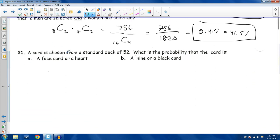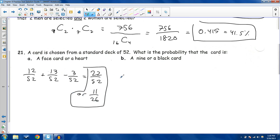Last one, 3 minutes. A card is chosen from a standard deck of 52. What is the probability that a card is a face card or a heart? Face cards are jacks, queens, and kings, 4 of each. There are 12 out of 52. Hearts, there are 13 out of 52. 3 of them are the jack of hearts, queen of hearts, and king of hearts. You take those away because they are being added twice. That's 22 out of 52, or 11 out of 26, if you reduce that.